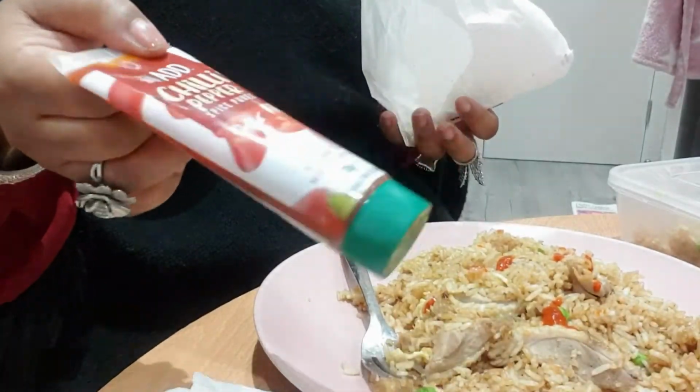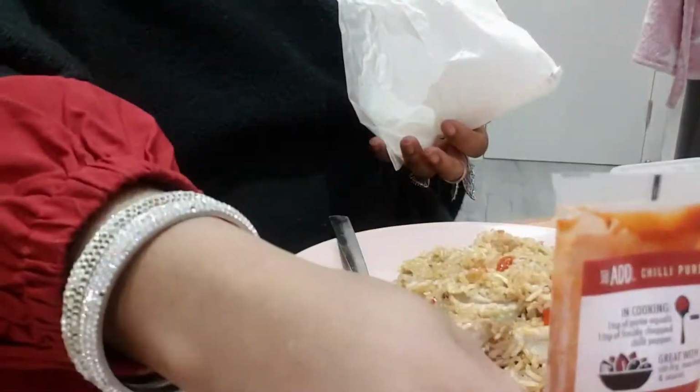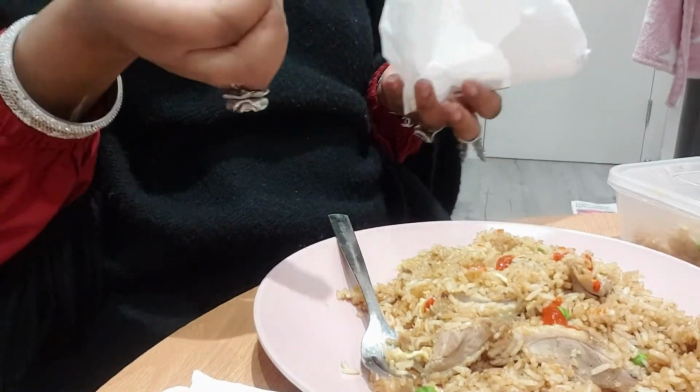And this is gonna be my starter before I eat the rice. I just had a little bit of this chili in it, just to give it a bit of spice. Still eating my spring roll.